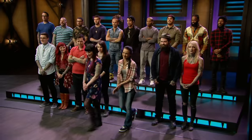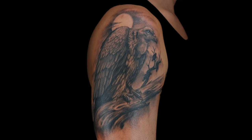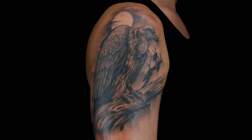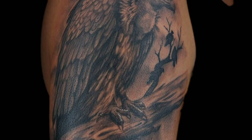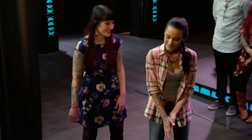Pins and Needles. Jesse drew and Allison tattooed. It's a very clean, very deliberate, beautiful drawing. I love the detail in the feet and the tree, the face of the vulture, the soft, shaded background. You guys did a great job here. Welcome back.